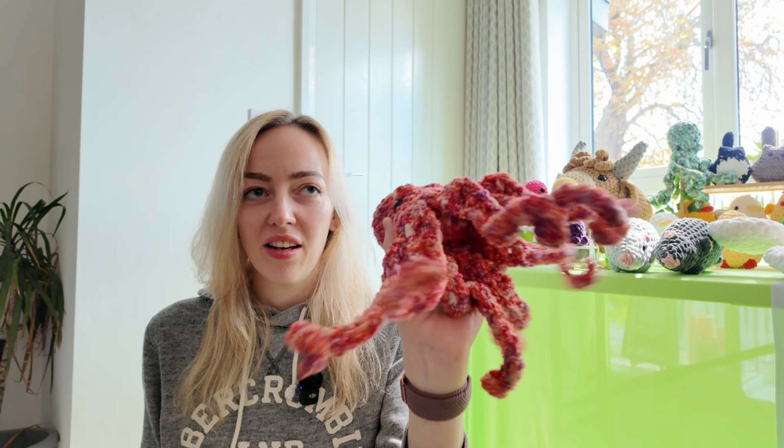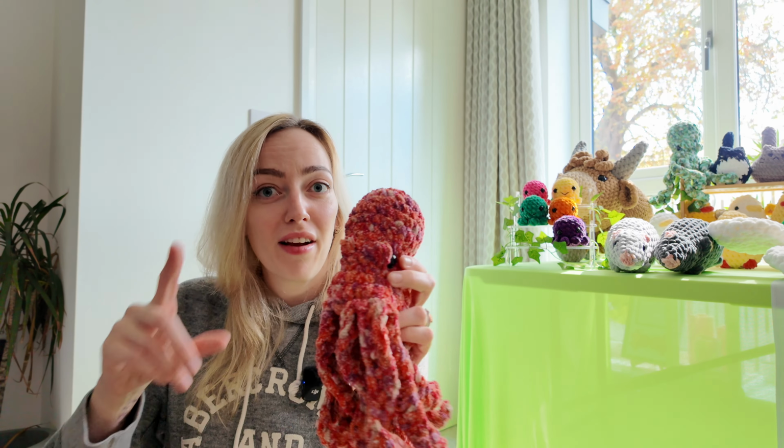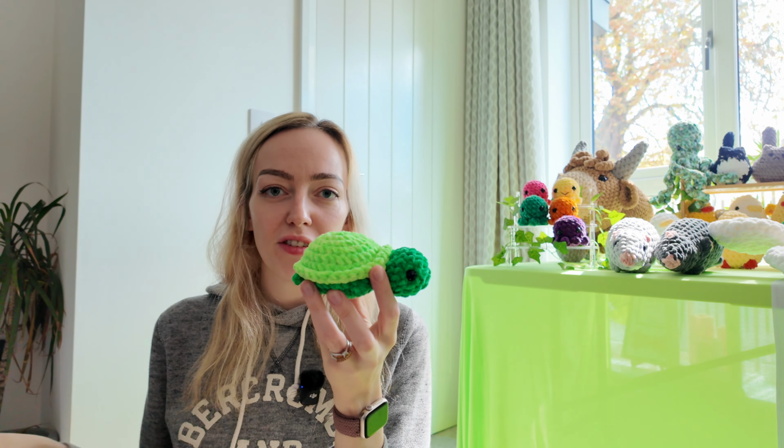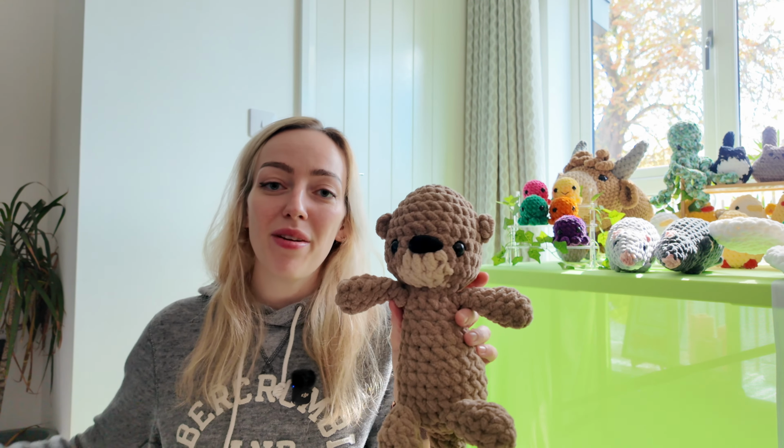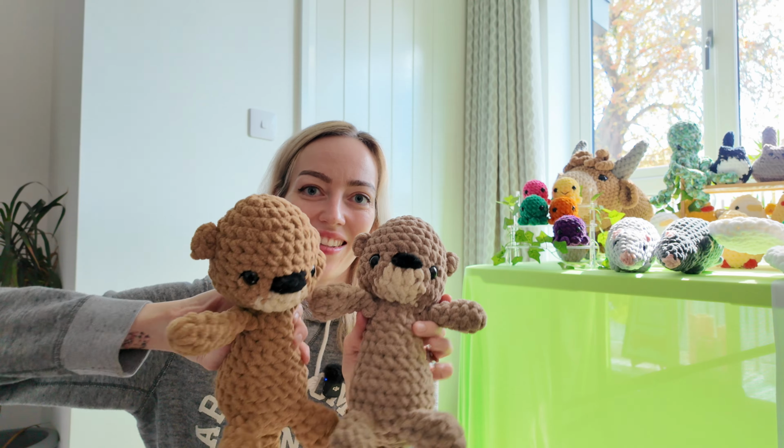Drift in the colour Adobe, which is my favourite, and I also have a matching big octopus to this as well. Just dropped this. I've got 20 of these little jewel tone turtles. Baby otters, how cute are these? You will have seen these if you've seen my last video. So I have 3 of those.